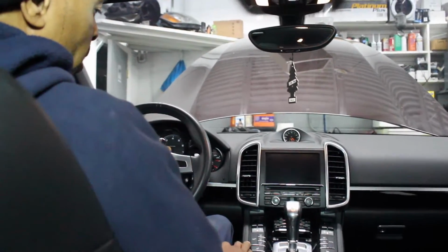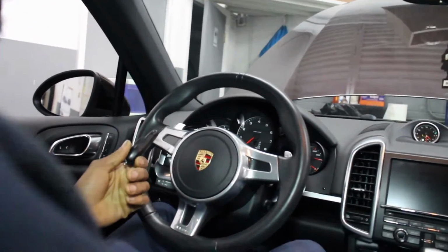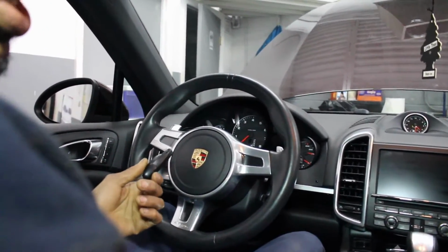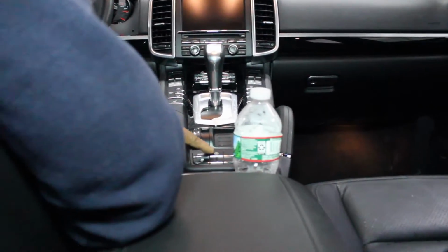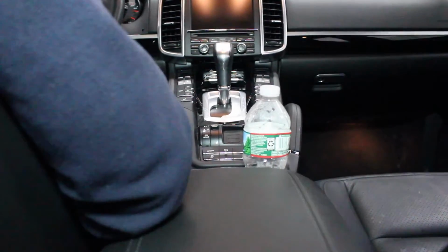The remote functions as it should, keyless entry. We do have one issue. The auto stop does not function as it should, and that I will probably be addressing in another video.